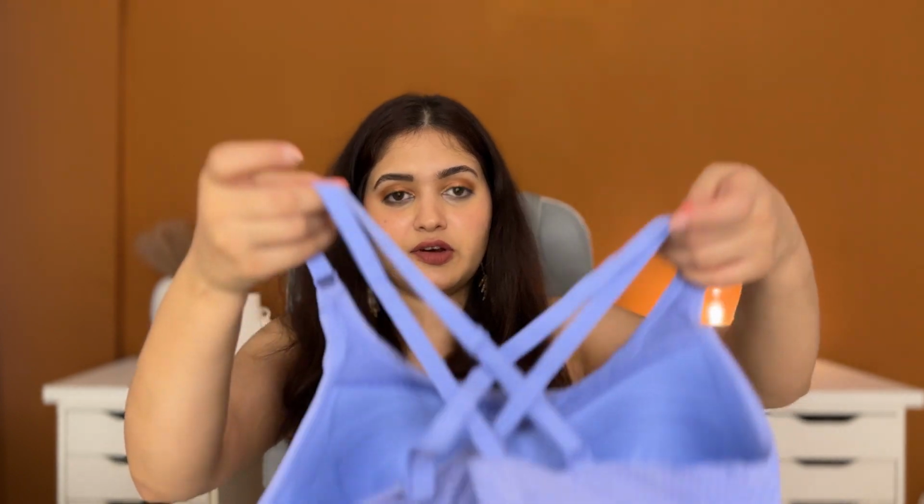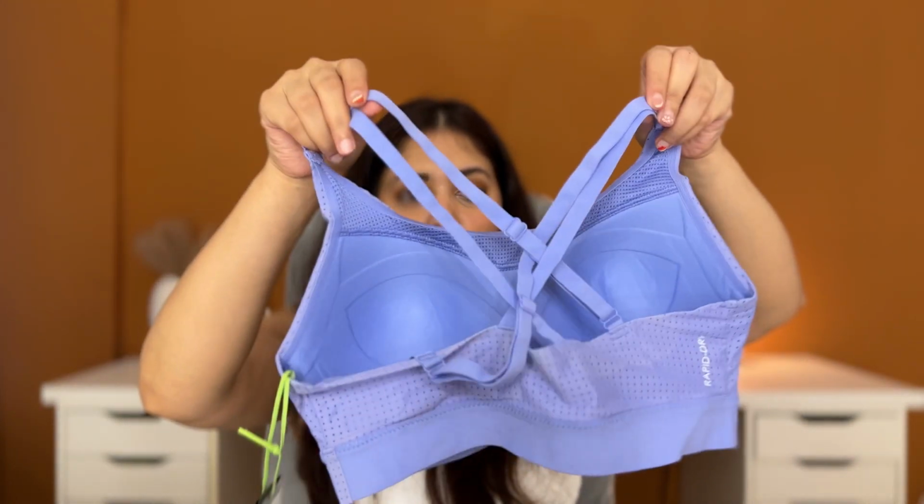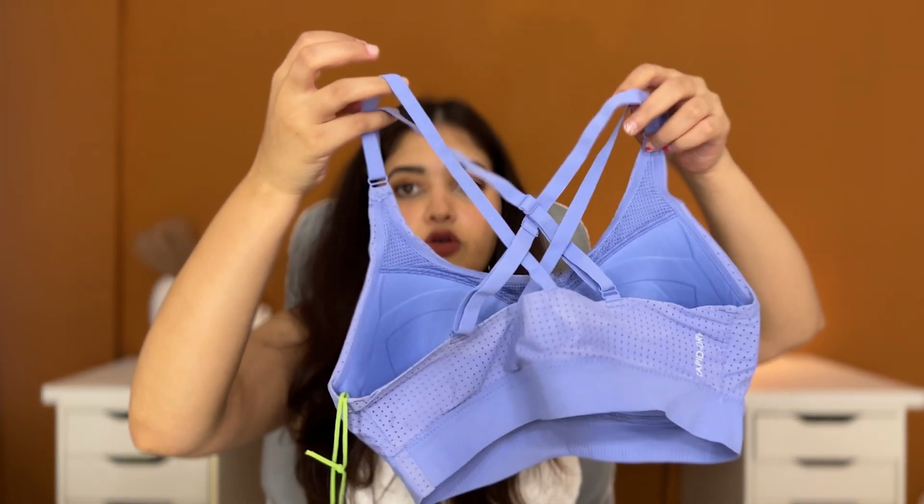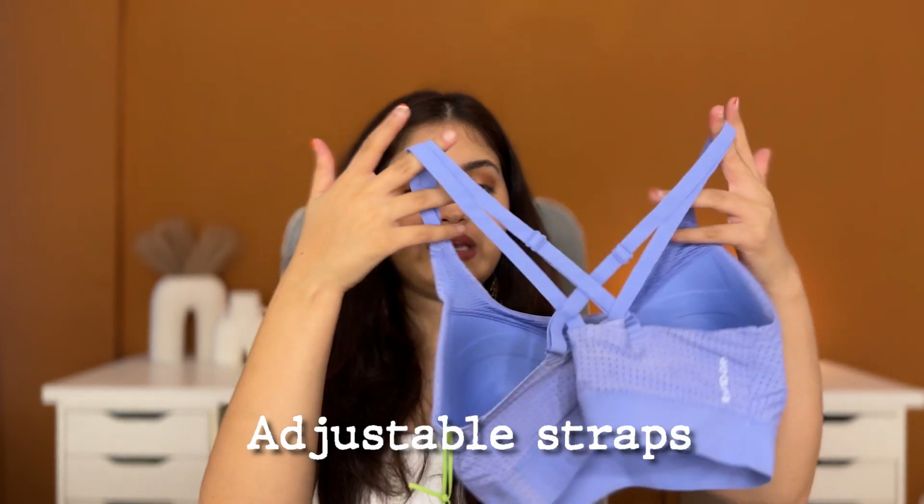At the back, now this sports bra has a very strappy back, which I personally really like. So you have these two straps going across, so they're crisscrossing at the back. I think this is gonna look very cute once it's on, and the best part is that they are adjustable, so it's going to be great for, I think, women of all sizes. I got this in a size medium again.